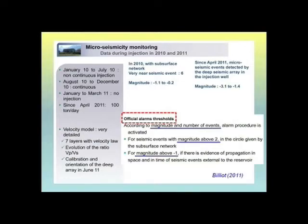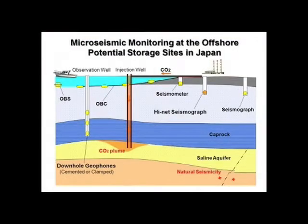So in Japan, we are planning to start CO2 injection at the next large-scale demonstration site offshore. So the monitoring system will be a little different from the onshore systems.